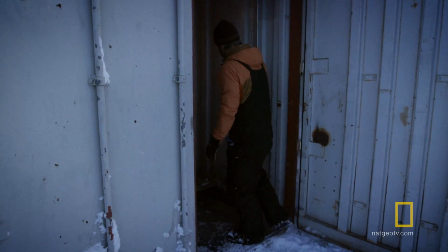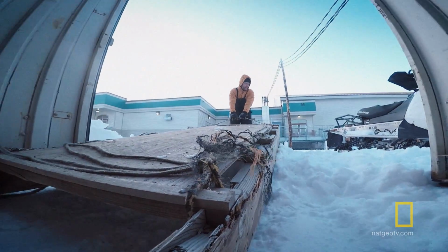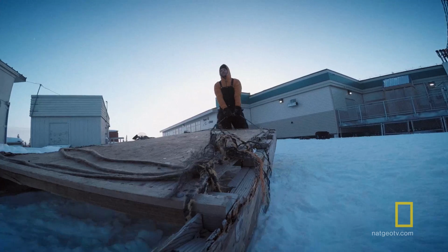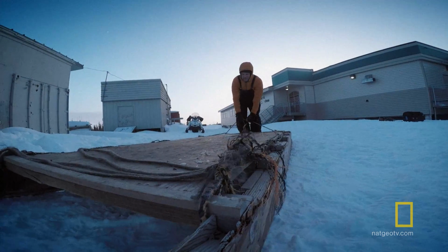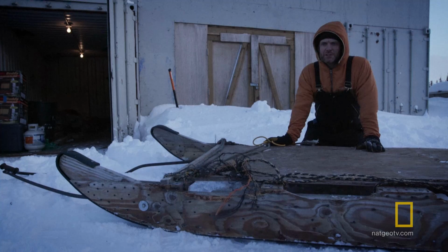All right, here's the sled I was looking for. So this is our crew flat sled. It's very similar to a sled that the Hailstones use to move their gear around as well. Pretty common in this area for moving stuff in the wintertime.